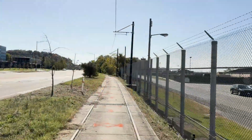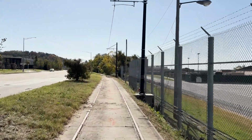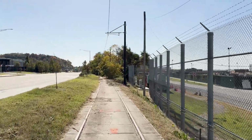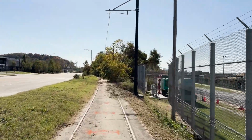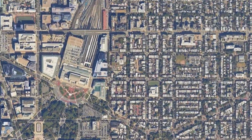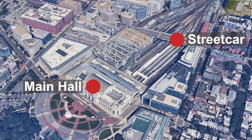That being said, one additional portion of the modern network plan did see construction, but we'll hold off and get there in Part 2 of this series. For now, let's begin our journey back at Union Station. Now, the western terminus of the DC Streetcar is Union Station, but it's actually kind of a hike to get there from where we're standing right now in the main hall, as we'll show right now.